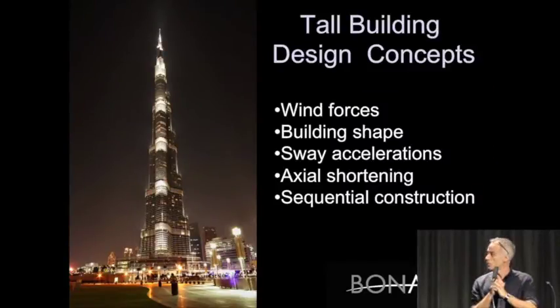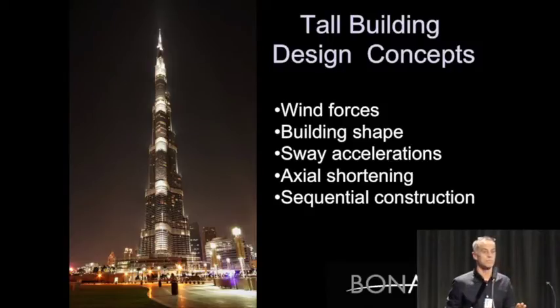Right, so I'm going to cover some tall building concepts. I'm not going to assume everybody knows everything about your basic things. So we've got wind forces. We're going to cover how we can modify the wind forces on the building. So that leads on to the building shape and how we tweak the building shape.